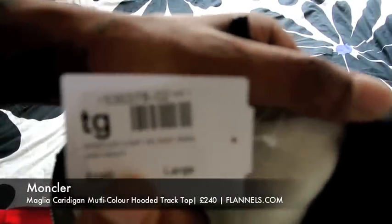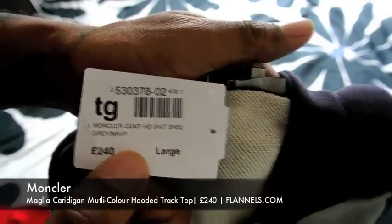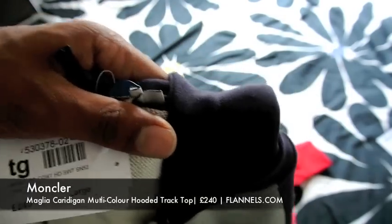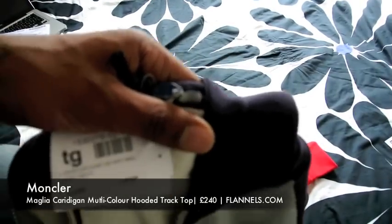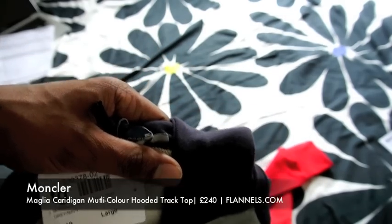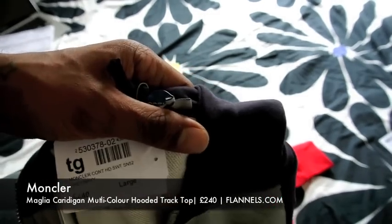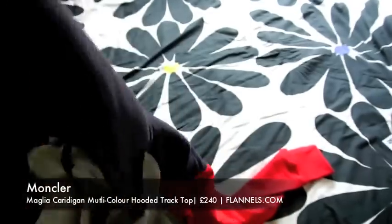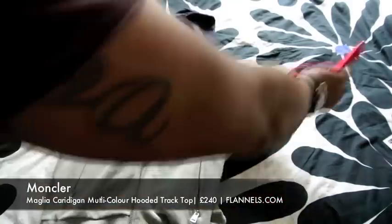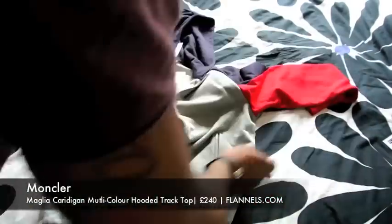That's the badge there. So this is a large. I also made the mistake of getting a size too small. I should have known better really, but I'm usually a large, but for the Moncler tracksuits you always have to go one step up, so I should have got an extra large really. So this is a little bit too small anyway, so I need to be returning it. But yeah, it's still a nice top, still very nice. I just don't think I'll be hanging on to this one.